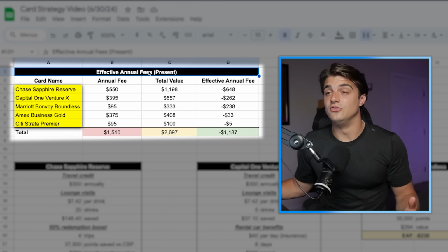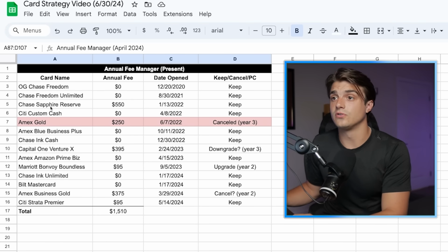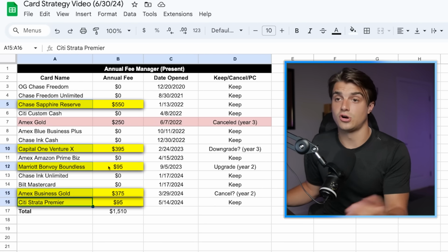Now, speaking of what I plan to do with all of these annual fee credit cards, let's dive into the annual fee management section of the spreadsheet. Okay, so first things first, like I just mentioned, I have 5 credit cards that I'm currently paying annual fees on, which are highlighted here.